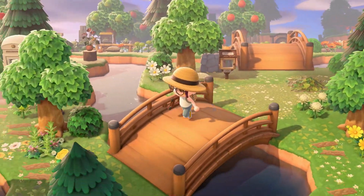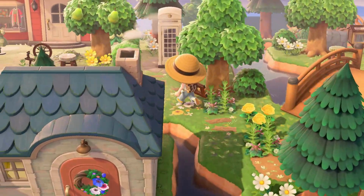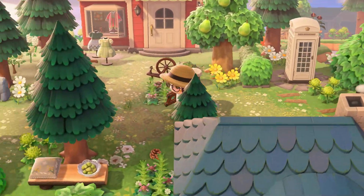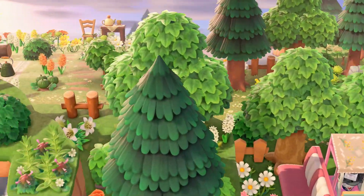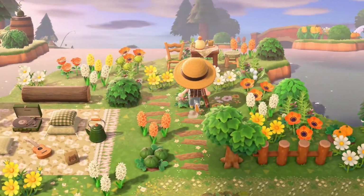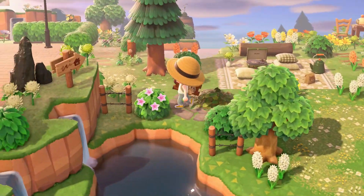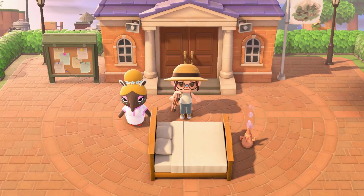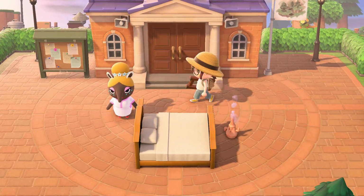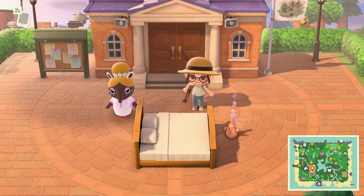Let's go down this way. Okay, and we're back to Able Sisters. So I'm gonna head back towards Resident Services. This area, I can't. I love it. I love it too much. I can't handle it. Okay, we are back at Resident Services. I think I've seen a lot of the island. I probably missed stuff. I know I always say that, but I apologize if I missed anything.